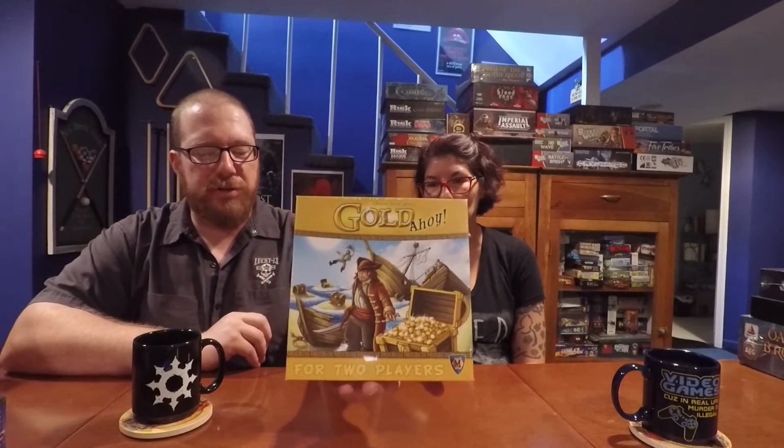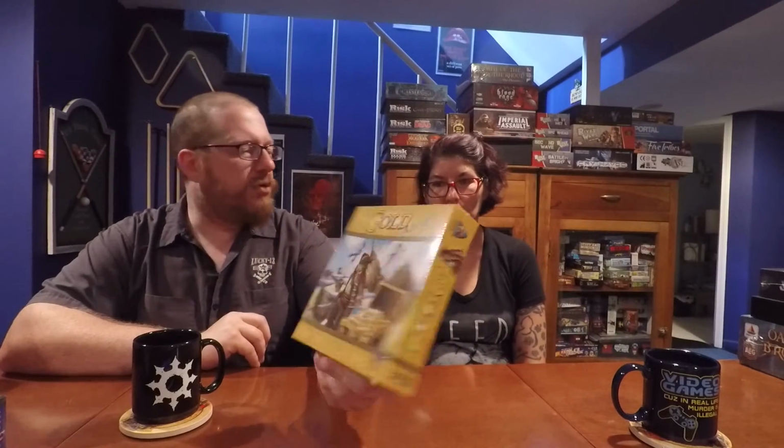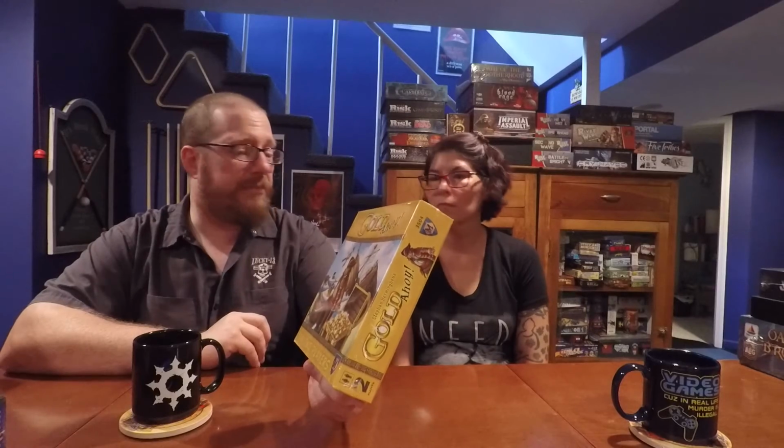So now this was one I got off the discount rack at Mayfair for like $3 or $4. Gold Ahoy. Depending on whether you guys are interested, I may or may not do a review for this. This one's already on discount racks all over. But I demoed this a year or two ago and quite liked it. I guess it just didn't hit a note, and I didn't actually pick it up then, but then I saw it on the discount rack and I said, how can I go wrong for $4?